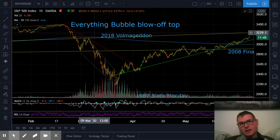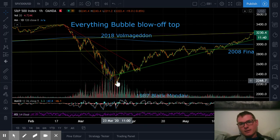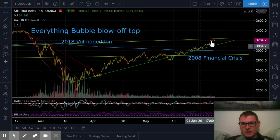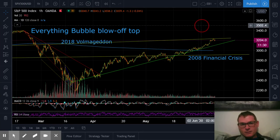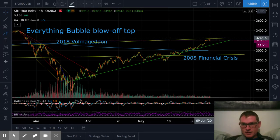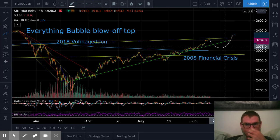And generally on the backside of a bubble, once you've terminated a line, it's gone, and you don't come back to it. And then now we've gotten down below this line. But we just went right back up through it, right back all the way up to this line now. So now, it's pretty common to either single test or double test. It's more common to double test a line before you break it.